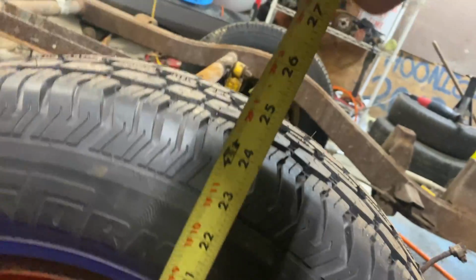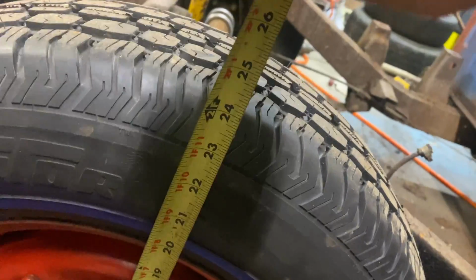Alright, let's see. So, dead center of the axle, we're looking right about 2 foot tall for a tire. So, nothing too crazy, like I said.